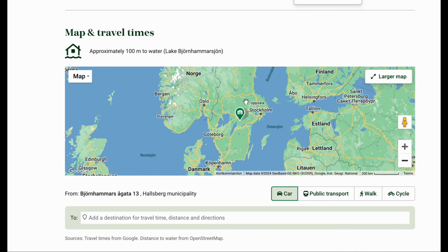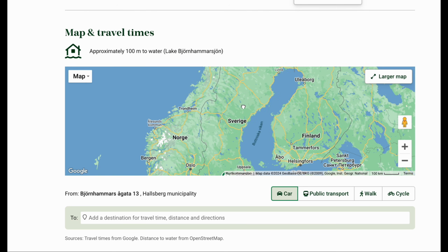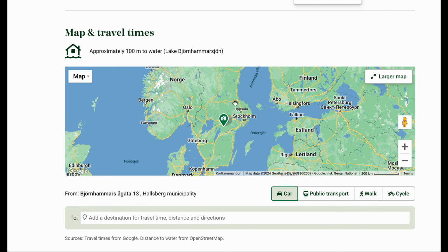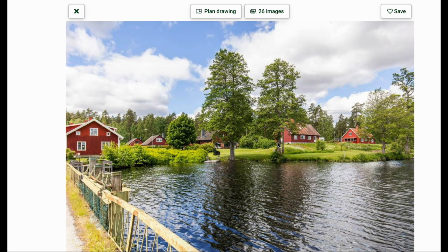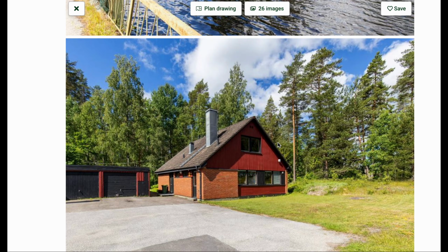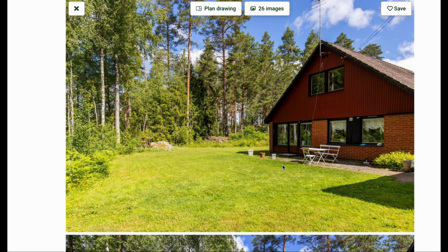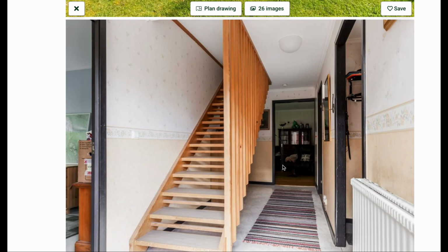And we are again in the south of Sweden, which is very surprising because most of the really cheap properties I would normally find in the north of Sweden. But here we are almost in the south again. So let's go up and look at some pictures. The area definitely looks super beautiful. That's the house here, and the backyard, next to a forest, which looks really nice as well.